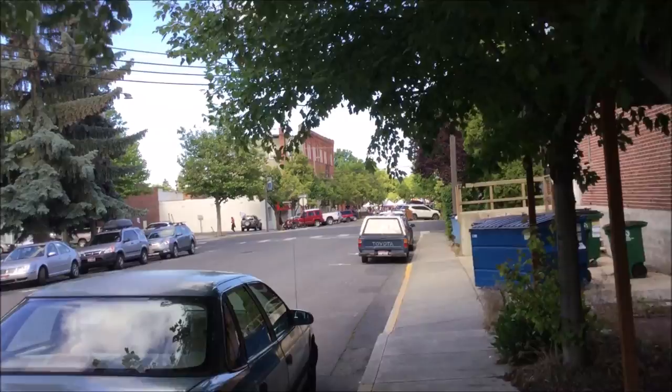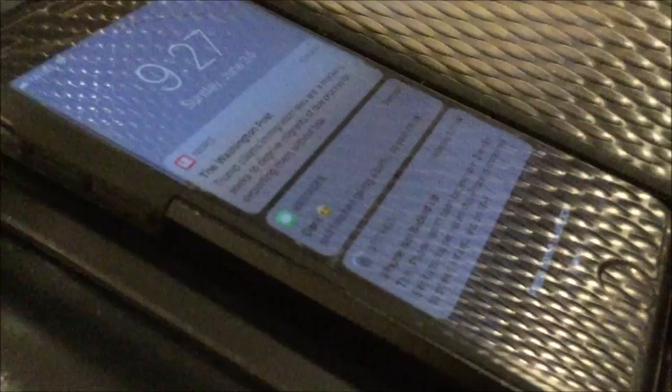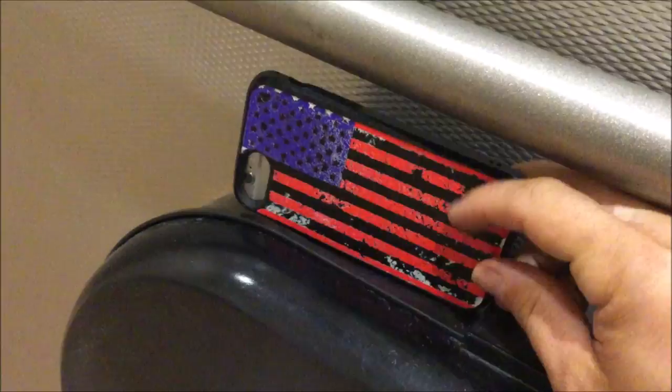Check this out, some fool left their phone right here. The Washington Post. Danny just finished taking a bath, so yeah, I'm okay. iPhone not backed up with AT&T. I was thinking about keeping it, but turned it in.